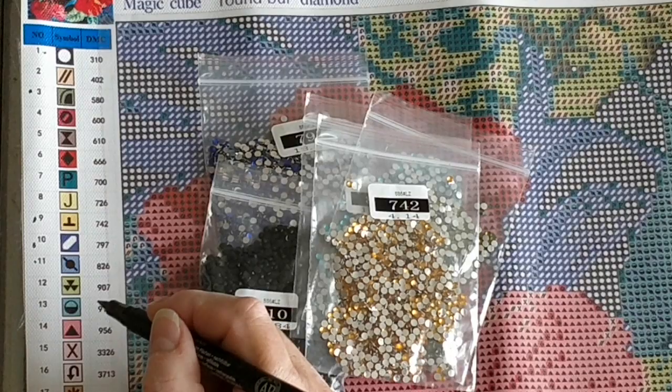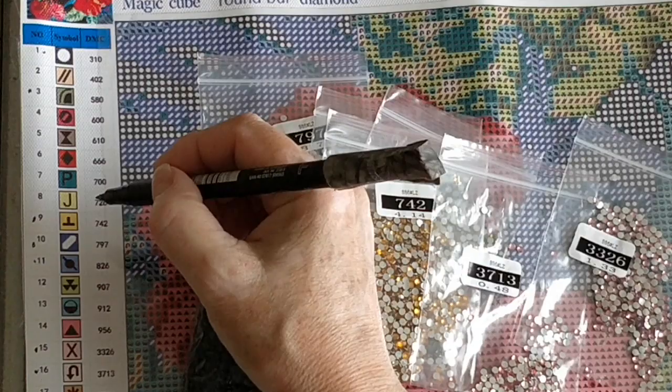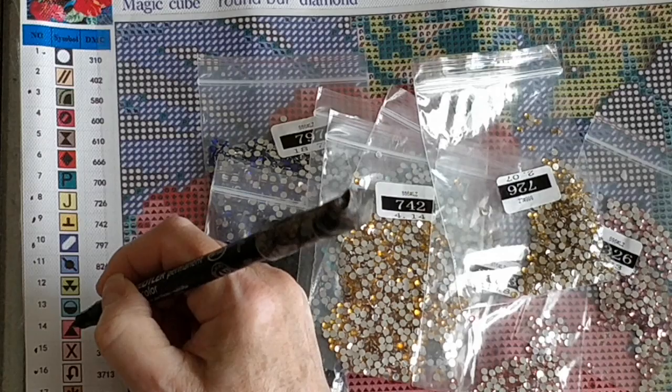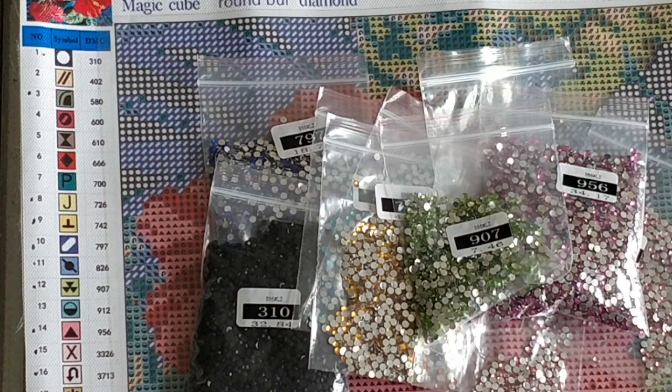3713 there. 3326. 726, yeah, there we go. Ooh, look at this. There's lots and lots and lots of these. 956. And they also always seal their bags very well. So, again, I've never had diamonds spill out because a bag is badly sealed. 600.